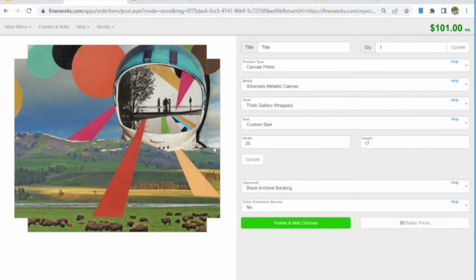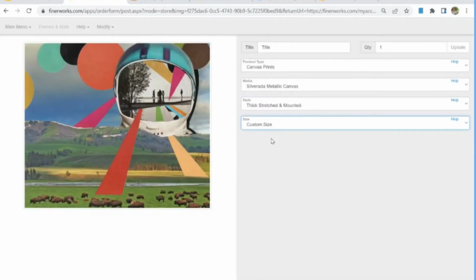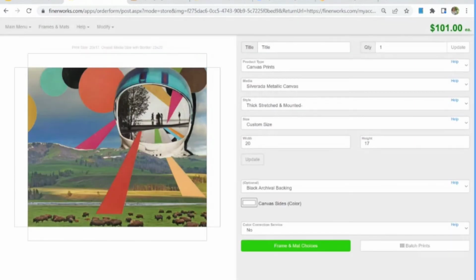So you would go ahead, like I said, and make your piece here. I'm going to go back again, just put this back into the gallery. Custom size. This is going to take not the gallery, thick stretch and mounted, and redo my size again. So I hope that helps you understand making your canvas inventory and what to look for when you're doing those. Okay, so all of that is ready to go here.